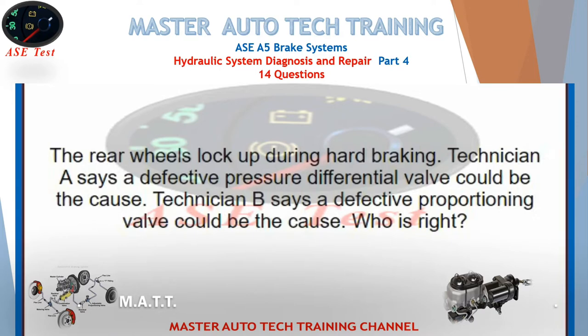The rear wheels lock up during hard braking. Technician A says a defective pressure differential valve could be the cause. Technician B says a defective proportioning valve could be the cause. Who is right?